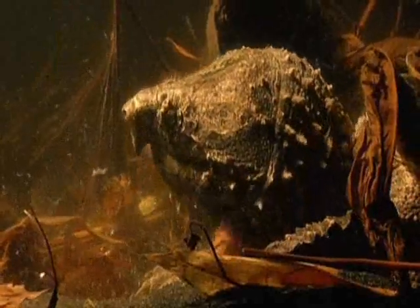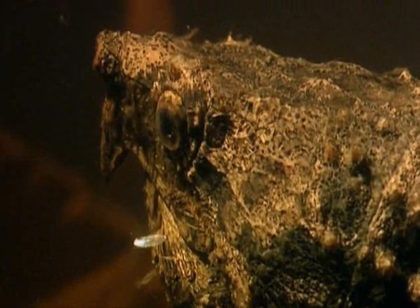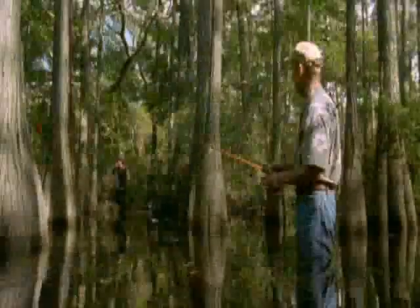The cutting edges of the turtle's beak behave like scissor blades. When they aren't snapping up fish, they hunt for carrion, slicing through muscle and bone with ease. A big snapper will eat anything it can get its jaws around. A dog is mere chicken feed.